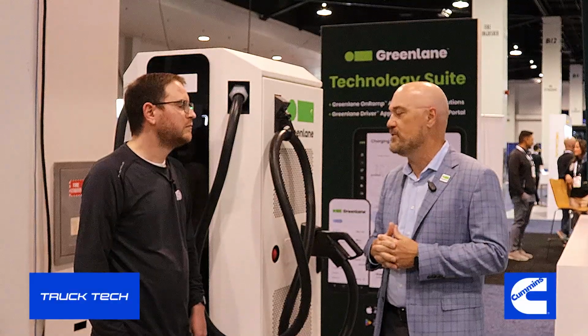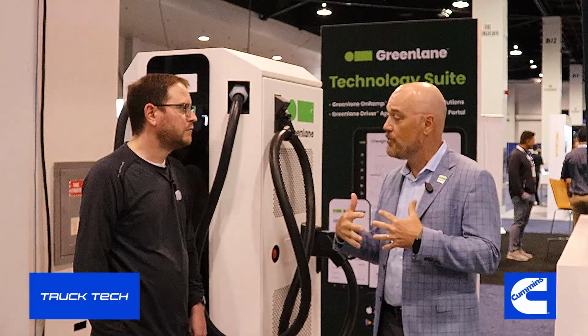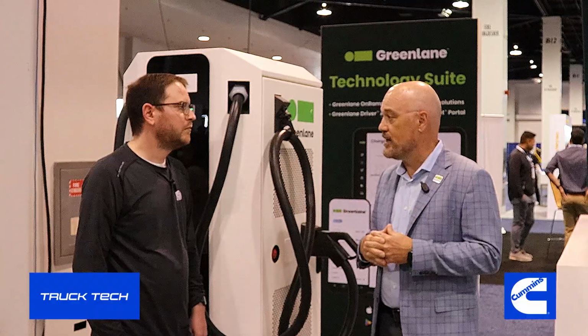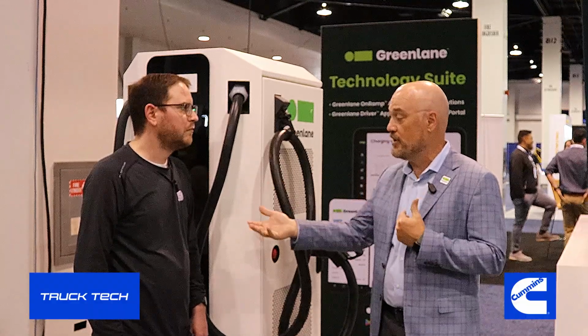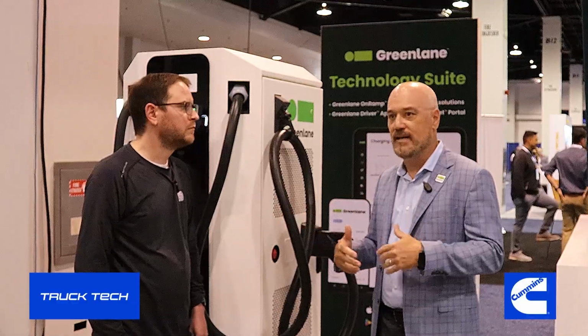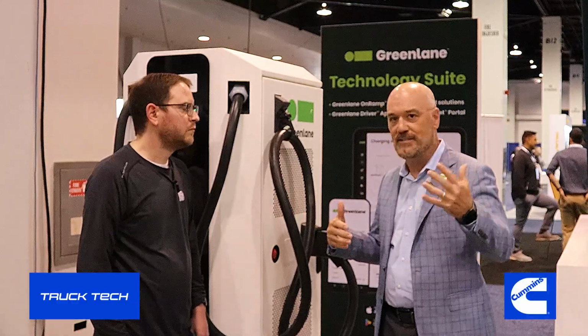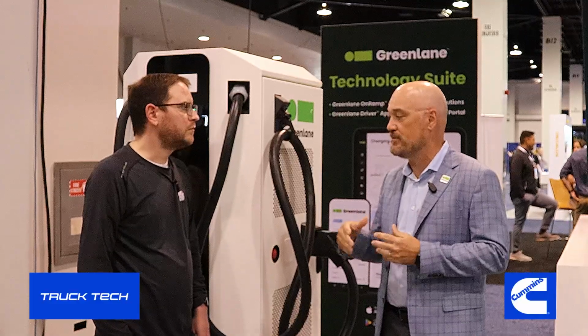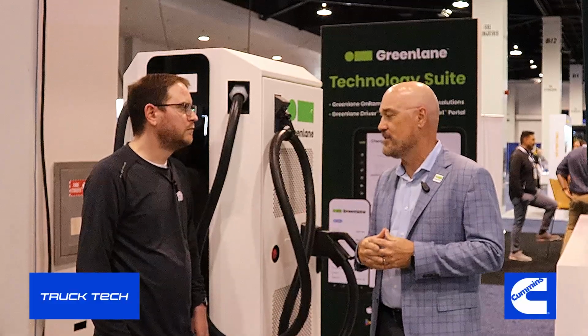So I think there's a couple of different ways. There's interoperability between networks, where some of our competitors could use our technology on their infrastructure and vice versa. But there are also vehicle apps, as well as truck-as-a-service companies like Penske and so forth. A lot of them have their own applications that make it really easy for customers to use infrastructure and ramp up electrification.